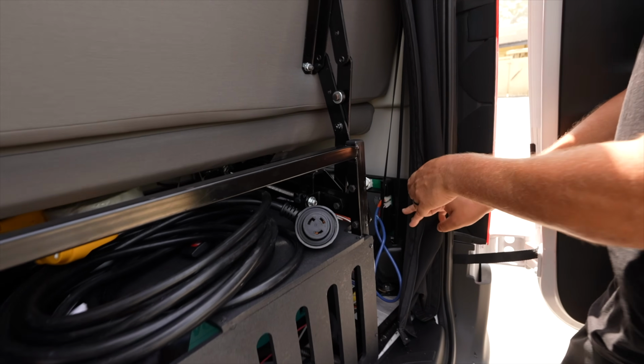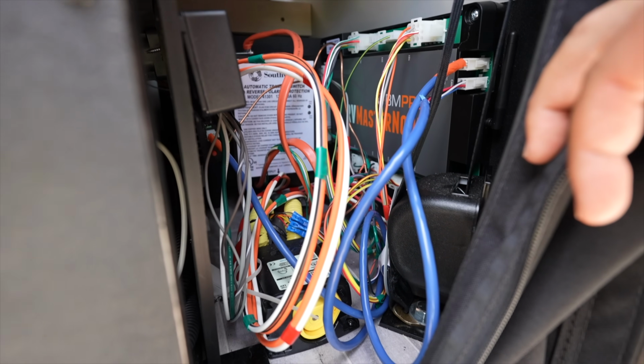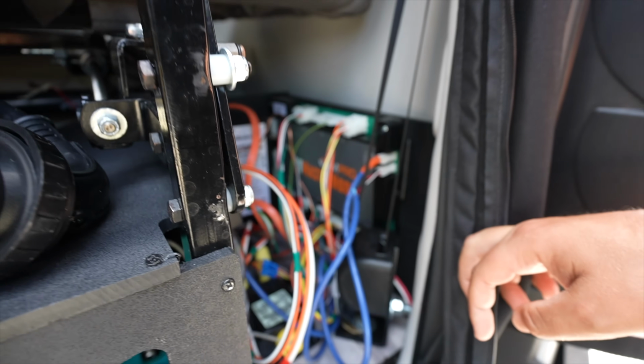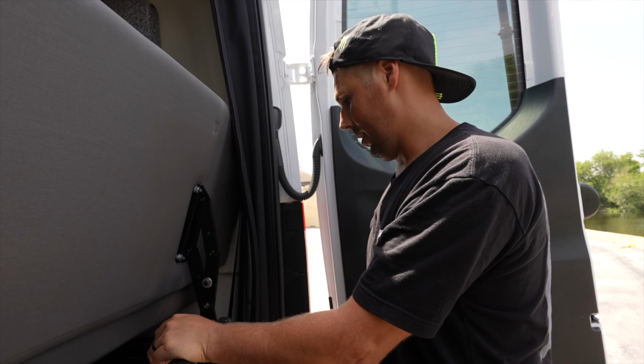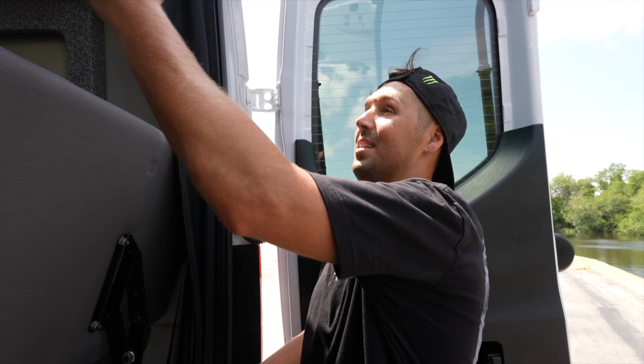Back over here, this is the node. This is apparently the thing that runs everything, and the companies that we've called believe that my node is bad. So they want me to bring it to a dealership and get a new node. There are no dealerships around here, and it just seems like a pain in the butt. So I'm just trying to work everything without doing that, because I need to get the air conditioner working.